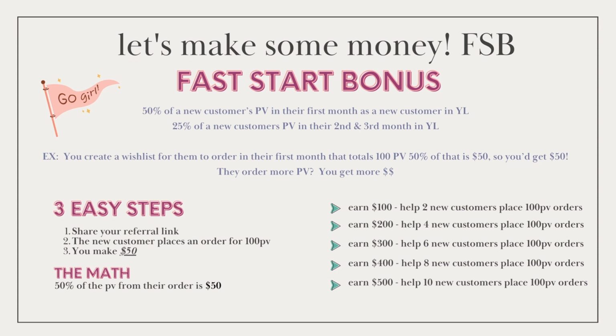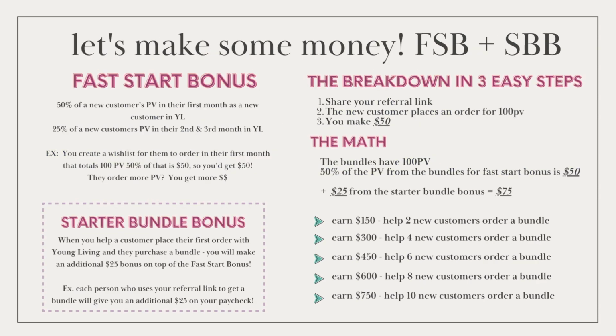Now, 100 PV is just an example for easy math. If they order more or less PV in that first month, you're always going to earn 50% of the PV in commissions. Now, here's where things get really fun. The next bonus is the starter bundle bonus. Now, this one stacks onto the Fast Start bonus, which is what we just talked about.